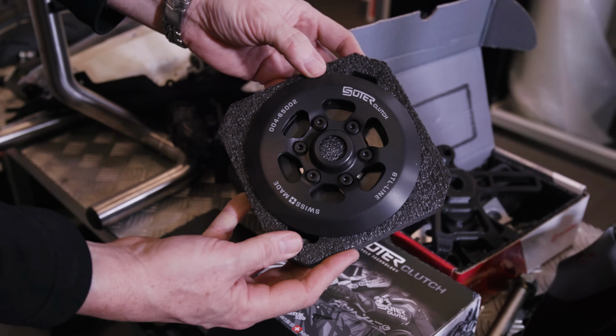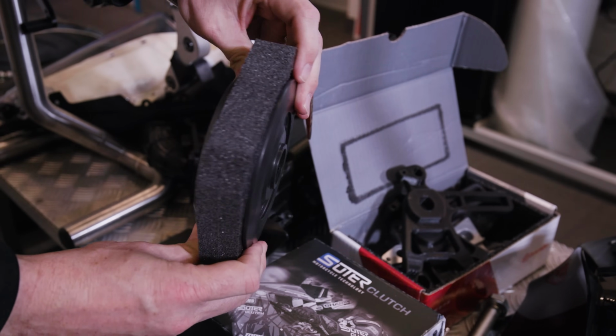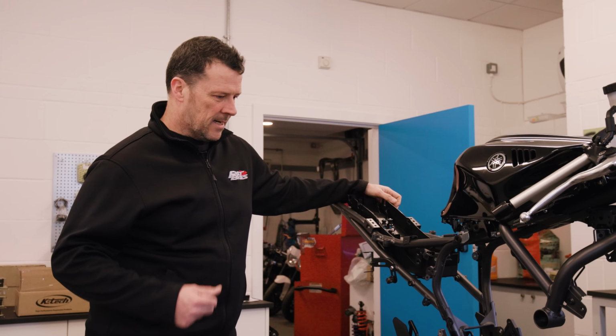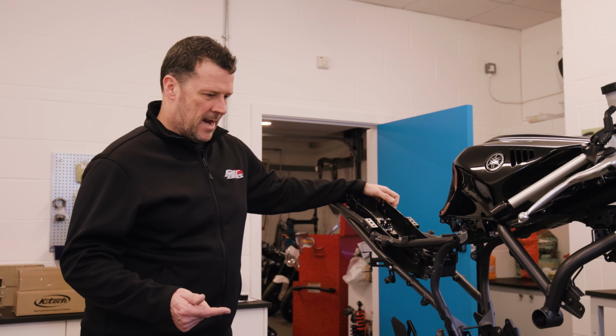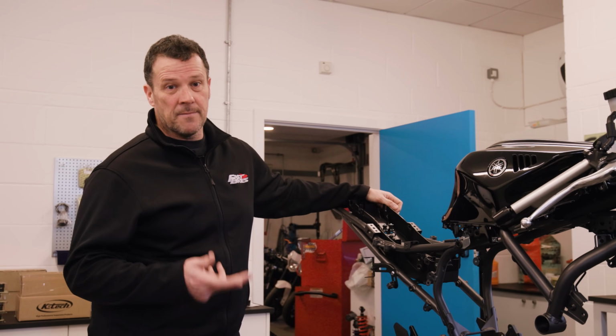We've got the clutch has arrived from Suter. We've got to upgrade the clutch and put in a slipper clutch as well. They're adjustable, quite a trick thing. Pistons are here, con rods are here. We're just waiting really on the cam kit. That's coming over from America, from Yoshimura.